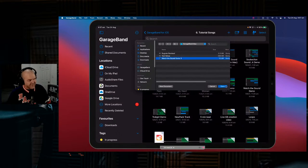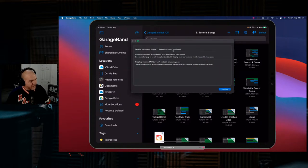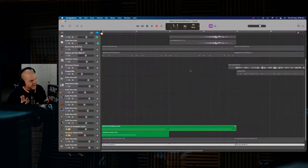What we should find is it'll give us this notification again to say, hey, you imported some new stuff. Ooh, see again, it's saying, oh, you know what? Sampler instrument not found. Maybe it's using a different instrument. Maybe. New tracks have been added. Let's import them. Import successful. Yes, we need to download the content. So now here it's going to go ahead and download the content.